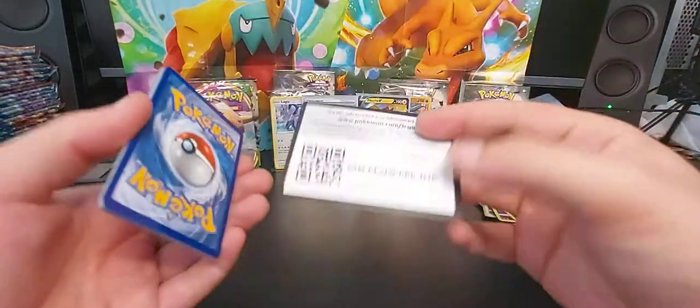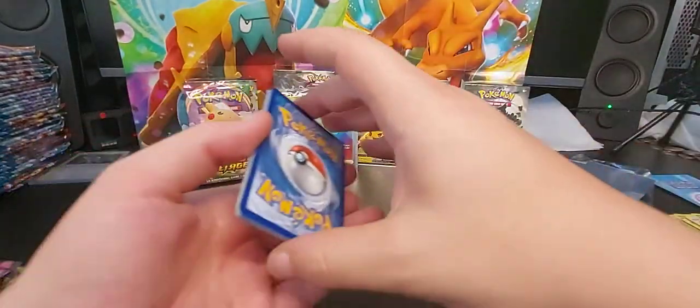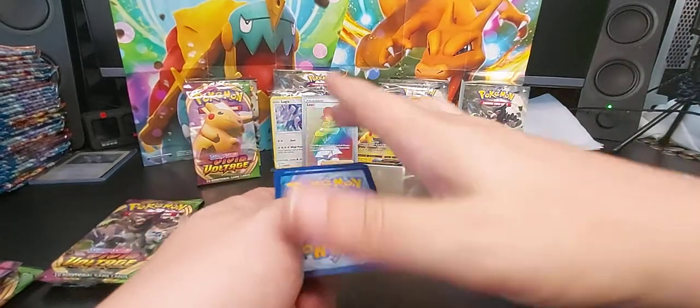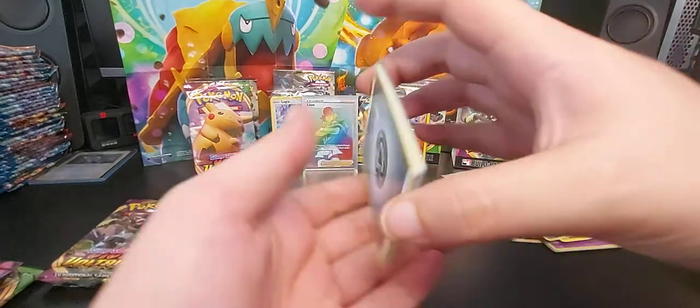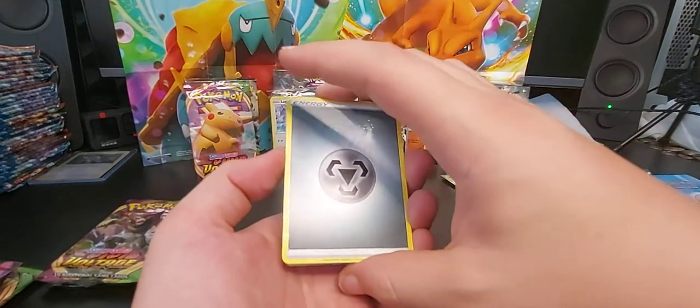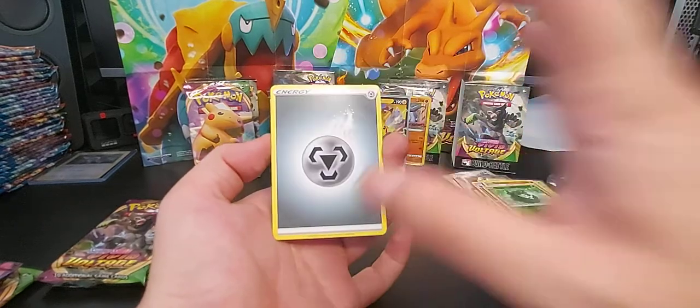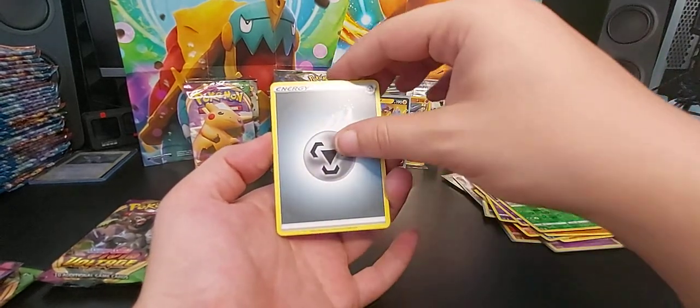Okay. Sorry about that. There's your code card. 2, 3, 4, and I'm going to say electric energy? No. Wow. If anyone else got a sneak peek, I'm so sorry. But we know it's going to be something good when you see it like that.